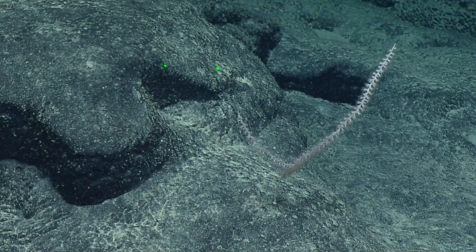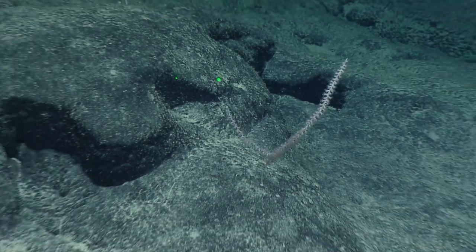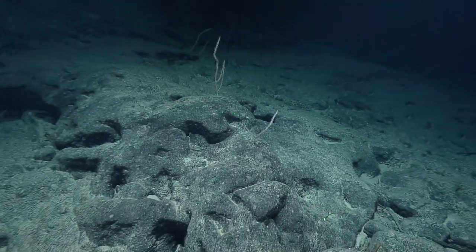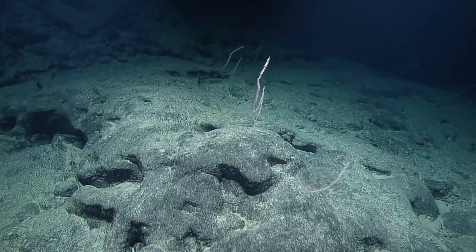Bamboo coral seems like the same species that we've been seeing. Somewhat on. Sparsely branched. I believe we collected this earlier in the expedition too, so it should make it easy to identify. This kind of low branching, it's consistently low branching.